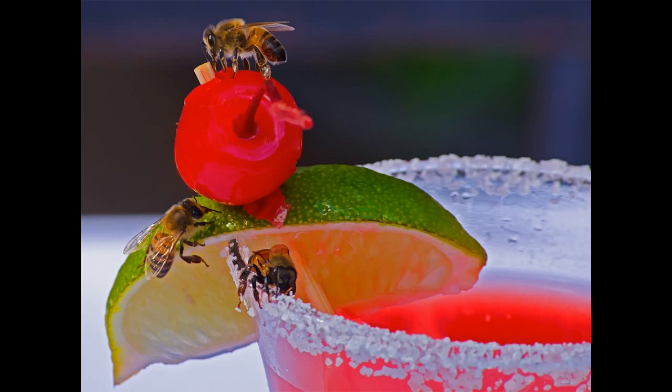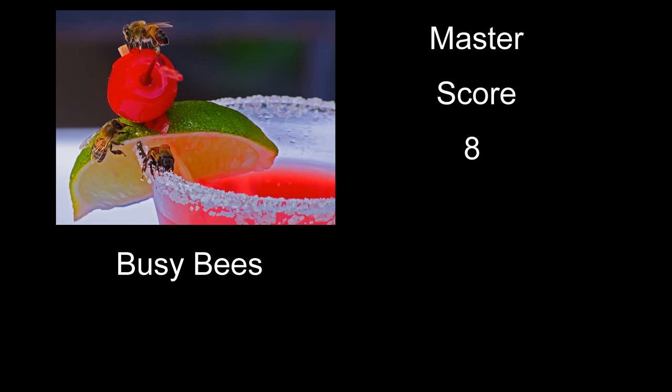And you've done something with the background which makes the top B look a little fake. And then the cherry on top is just, there's no detail in it. There's no sharpness in it. It's just sort of a red blob. And then the salt in the foreground is a little bit soft in focus and things like that. I hope you got to drink some of that drink.